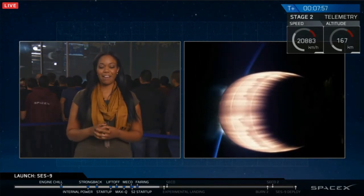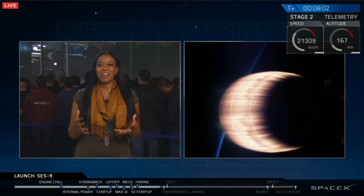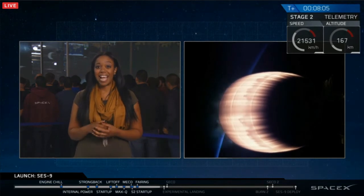In order to hit that speed, everyone's clapping. We just heard that prop is nominal on stage 2. That's such good news.